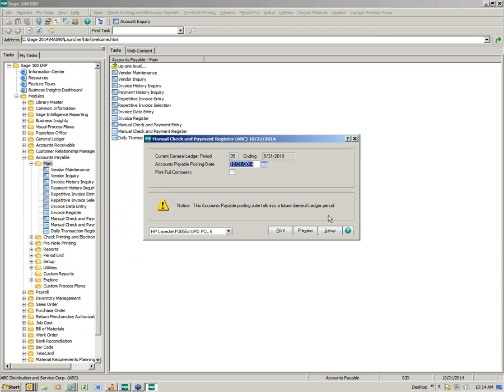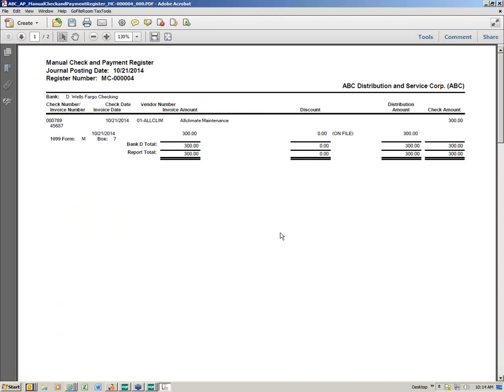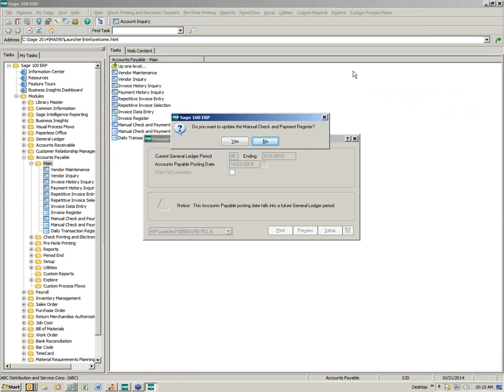I'm going to print my manual register. We're going to go ahead and hit print. And most often, a lot of you guys don't really do a lot of manual checks, but the feature is there if you handwrite checks for any reason. But once again, here's my manual check register. This is my check number. This is the invoice I paid on here. And notice, too, it still shows you that this was a 1099 invoice that I paid.